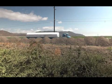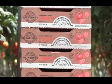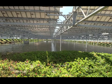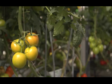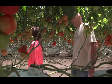Welcome to the future of farming. We're at Houweling's, where tomatoes are grown in 125 acres of greenhouses powered by clean energy. Situated an hour outside Los Angeles in Camarillo, California, Houweling's Tomatoes fuses nature with technology to produce millions of tomatoes every year. Leading the company is extreme innovator and CEO Casey Houweling.